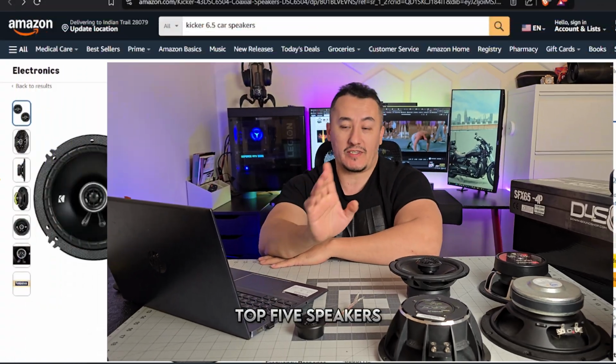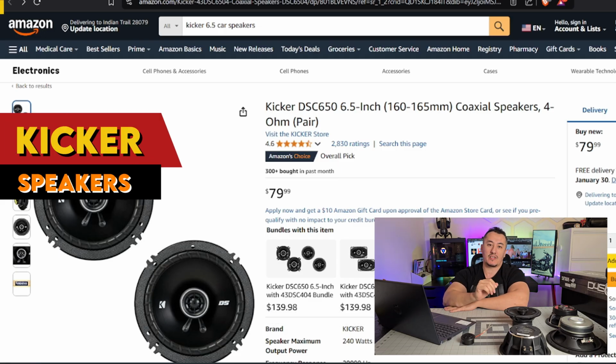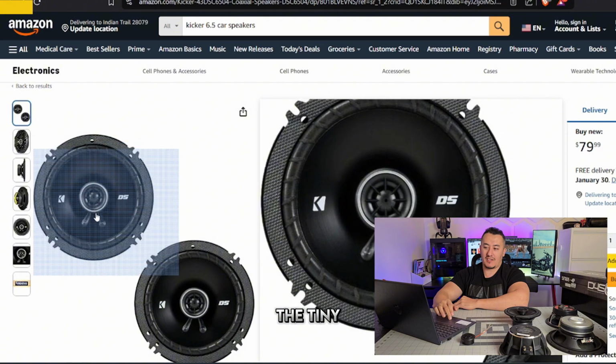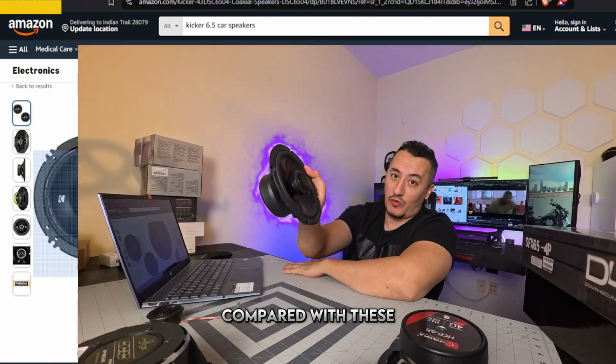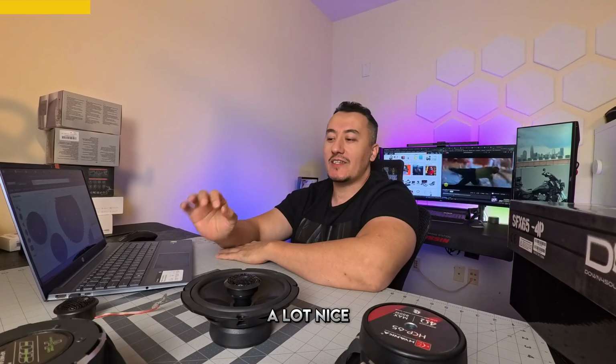On our screen is the top 5 speakers. Number 5 is the Kicker speakers. The reason why I chose the Kicker speakers here: even though these Kicker speakers are tiny compared with these ones, they have a lot smaller tweeters. Those tweeters are a lot nicer, crystal clear, and brighter overall.